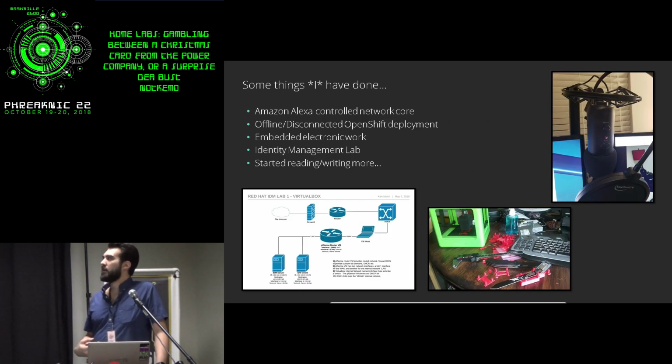Some things I've done. I've got this crazy home network core, and at a certain point I decided to connect my Unifi devices to an Amazon Echo. And so now I can shout at it, go, Alexa, restart network. And then it'll go offline and complain, and then restarts my network. It's pretty nice. I don't have to go downstairs in the basement. Can do a couple other cool little things.